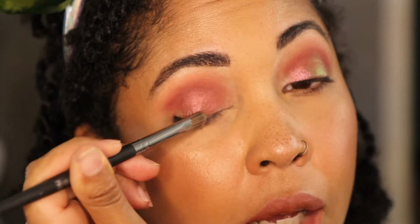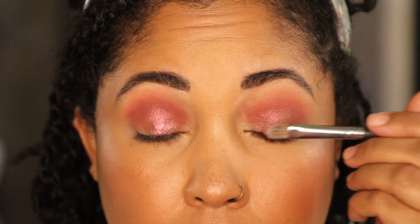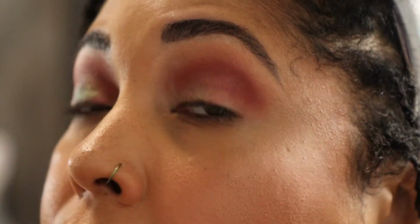All right. And I'm just patting this in and then using some short swipes just to make sure that this gets on nicely. Can you all see the shift here? It looks a bit green. So with the light off, you're really able to see that these are some really special colors. But right here, it looks a little regular, but it's not. Let's go with fire. Let's go with fire.